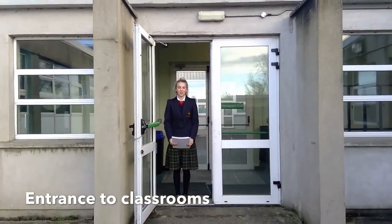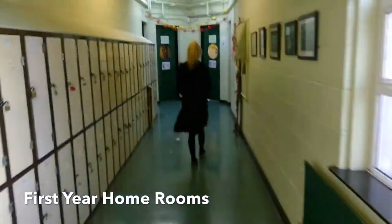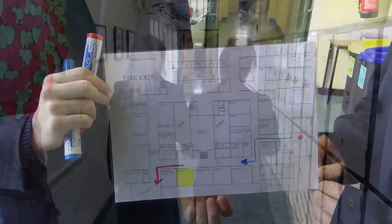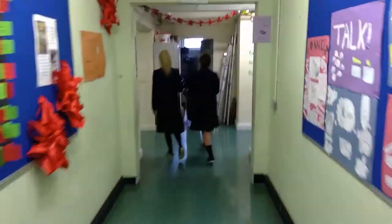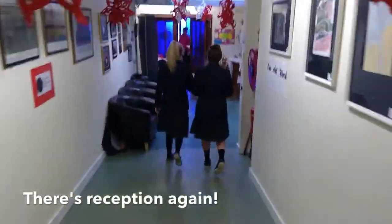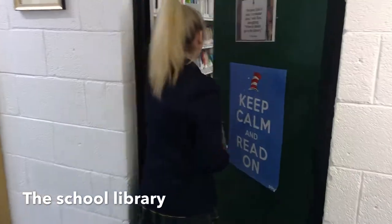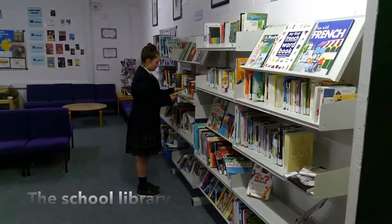This is the student entrance to the school. We are now going to go to the first year area. School library. Students can come here and choose a book anytime.